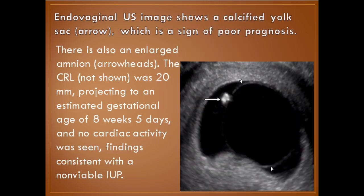Endovaginal ultrasound image shows a calcified yolk sac, arrow, which is a sign of poor prognosis. There is also an enlarged amnion, arrowheads. The CRL, not shown, was 20 mm, projecting to an estimated gestational age of 8 weeks 5 days, and no cardiac activity was seen. Findings consistent with a non-viable intrauterine pregnancy.